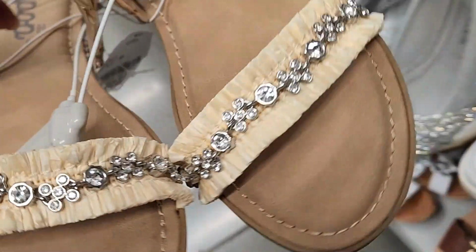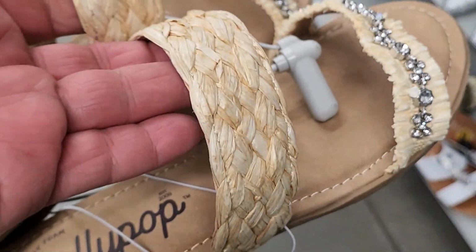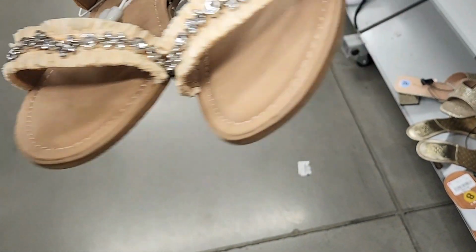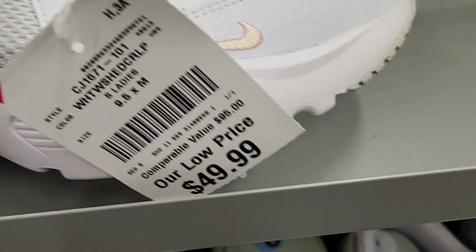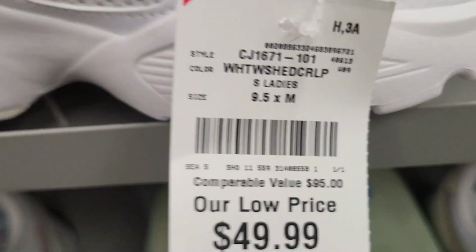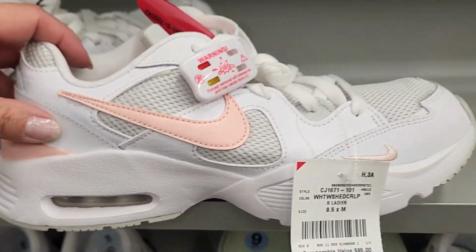I did find these little sandals. These are by Jelly Pop. And I'll bring them up close so that you can see some of the details on them. And these were only $14.99. And I'm going to show you a couple more shoes, but I am going to be ending this video. It is getting really late and I've got to get out of the store before they close.